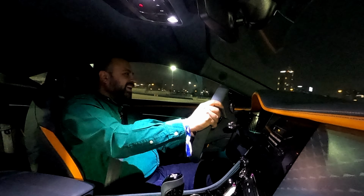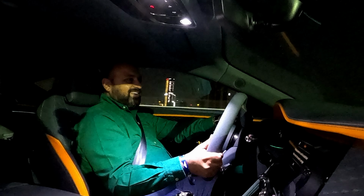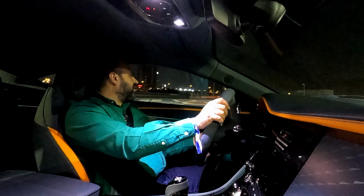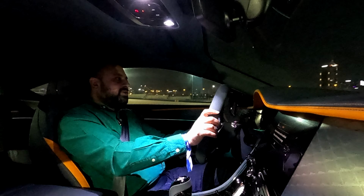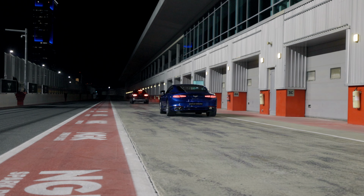So who said you can't slide around a 2.5-ton car? I can. It's genuinely easy to drive this car around. It's so comfortable, so pliant, and so powerful. It's all the good things that you want in a car from a Grand Tourer. And this ticks all the boxes.